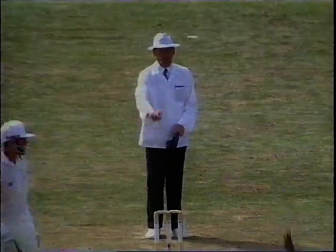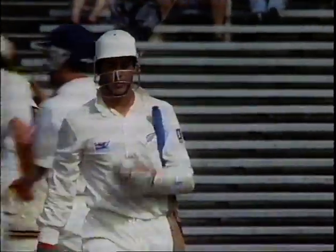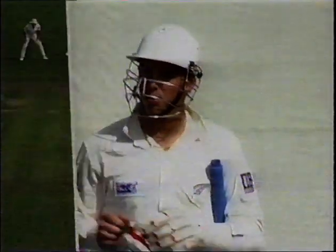Well, that might be close. That could slow him down a wee bit, with Lewis having a ball shoot through on Pringle. And he's out LBW, the third of the innings, the third one that's kept very low. Lewis has 2 of them now, and DeFreitas had 1.